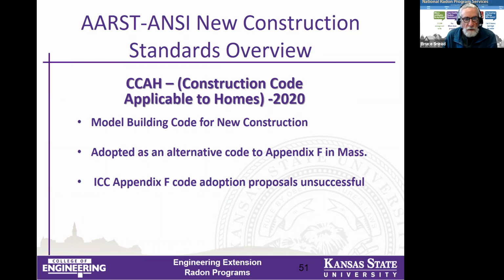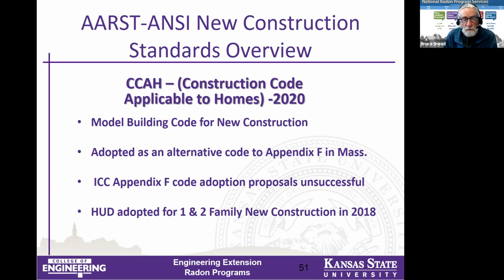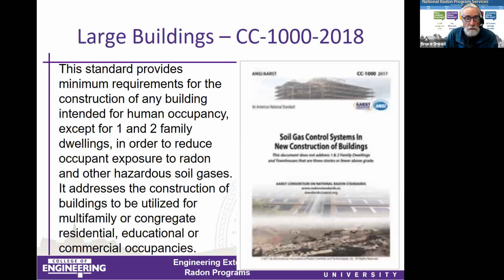And this was adopted as an alternative code to Appendix F in Massachusetts. And we've had numerous unsuccessful proposals. I'm part of a working group with AARST and EPA and CRCPD that has put together code submissions, updates to the building codes for incorporation in the next round of International Code Council code amendments, focusing on several codes as part of the family of codes. So there's always more work to be done, but these serve as excellent documents and references.